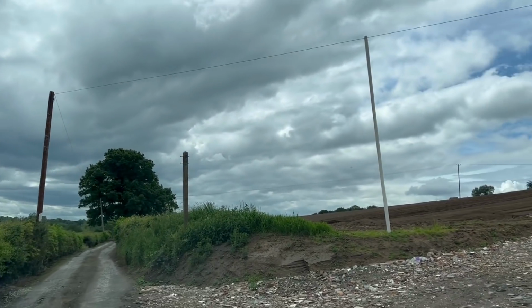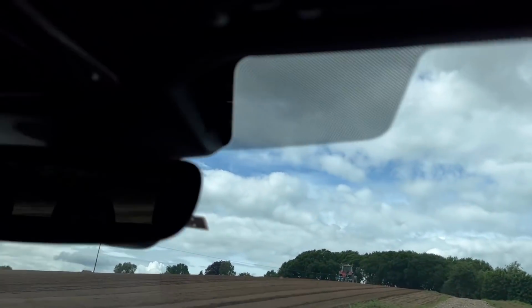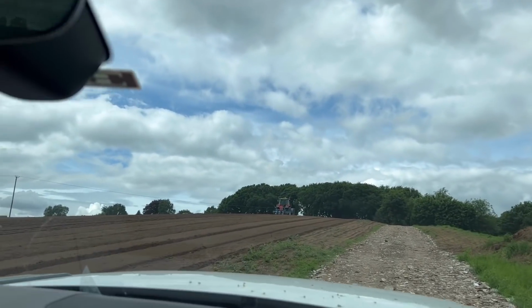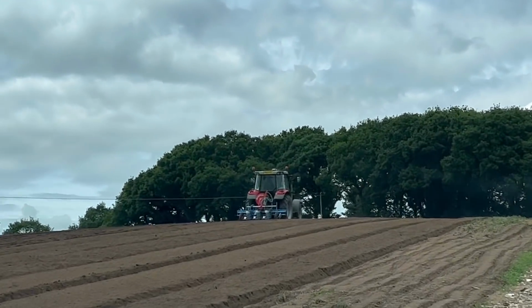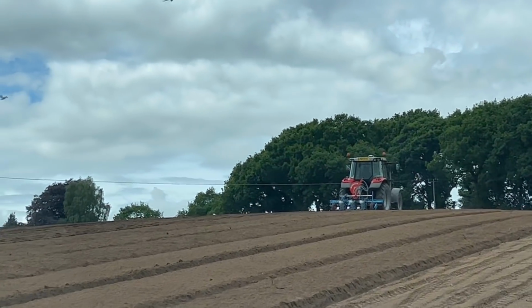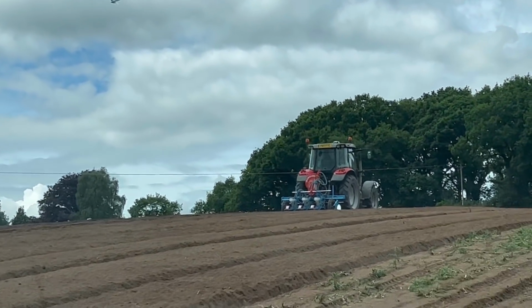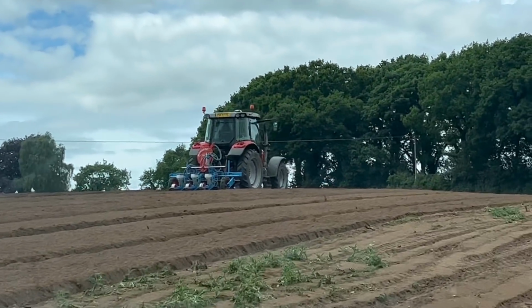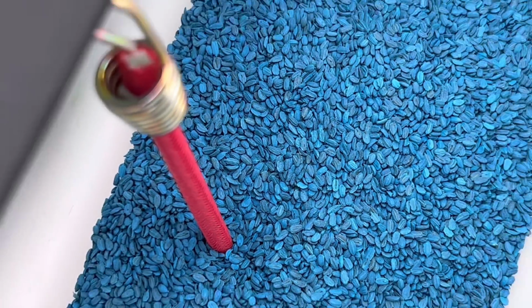Because it's too windy to spray, I've come to see someone planting carrots with his little Massey, for filming something for the Real Country File. So I've just got here now, see David. We'll go and have a little look at his Massey tractor and his little planter and see how he's getting on. It's nice sandy ground anyway. That's carrot seed that we've seen before.